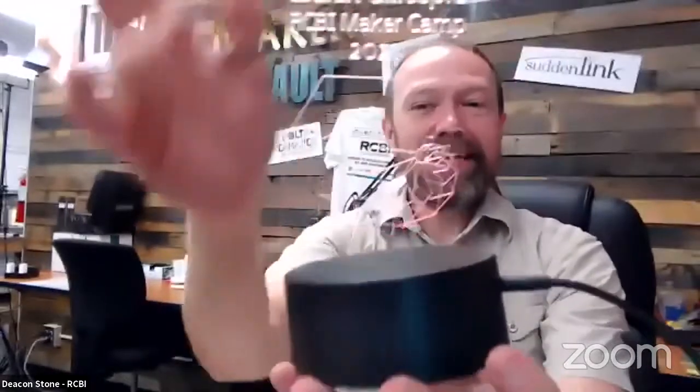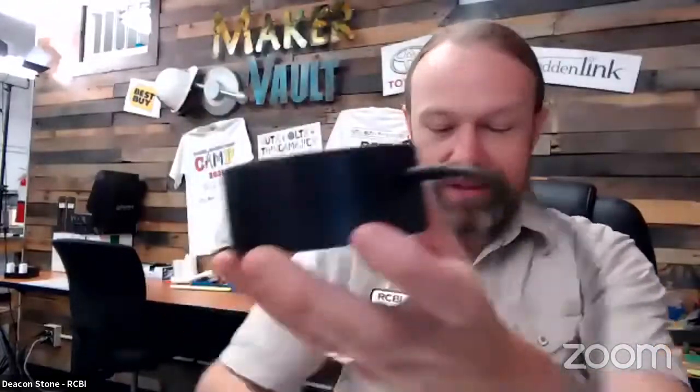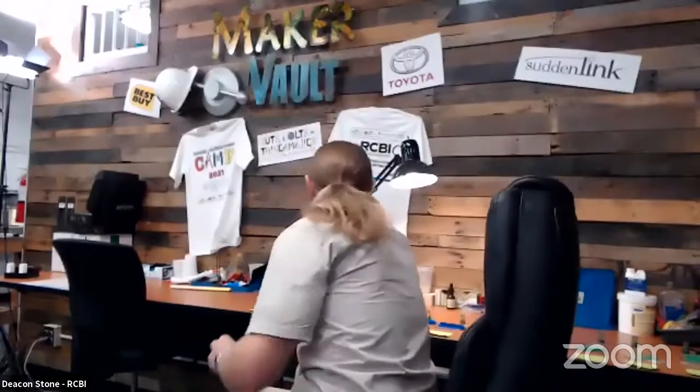Everybody is going to get one of these colored light pucks that you can put your project down into so that it will illuminate at home. You've seen these in the stores. I thought, how cool would it be for us to make them entirely custom? Great job, Isaiah. I love it. Absolutely.